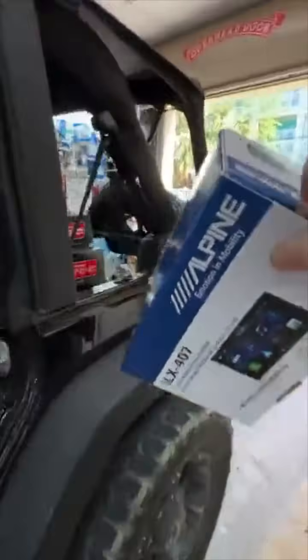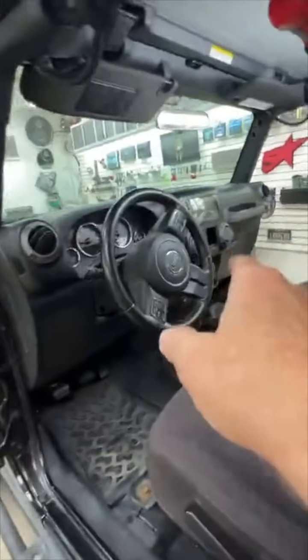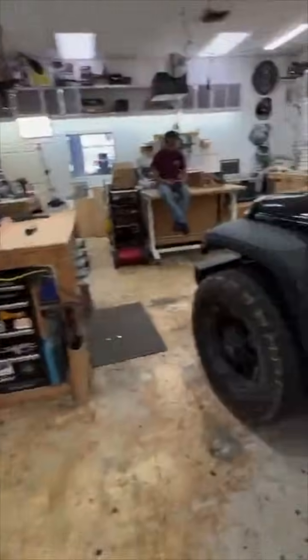Another tech tip of the day is anytime you put a new radio in a car, go into the software on the radio and see what the current version of the software is, and then head over to the website and see if that version matches. If it doesn't, make sure you do a software update. If you buy an Alpine, I can almost guarantee you there's going to be a software update for it.